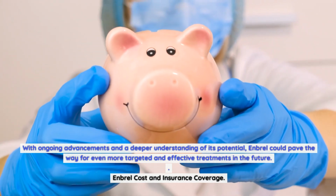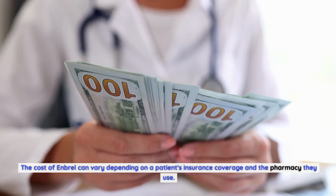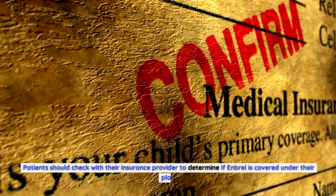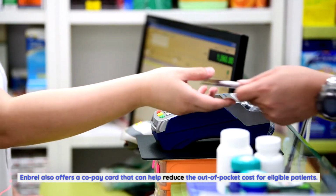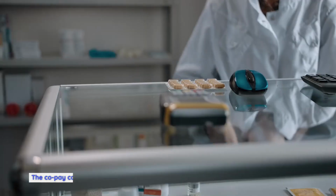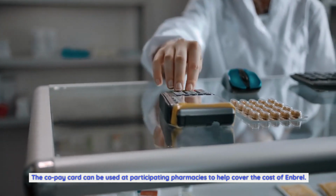Enbrel cost and insurance coverage. The cost of Enbrel can vary depending on a patient's insurance coverage and the pharmacy they use. Patients should check with their insurance provider to determine if Enbrel is covered under their plan. Enbrel also offers a co-pay card that can help reduce the out-of-pocket cost for eligible patients. The co-pay card can be used at participating pharmacies to help cover the cost of Enbrel.